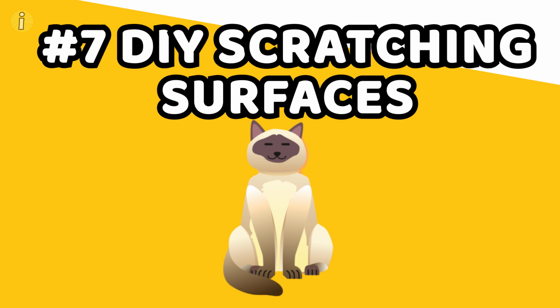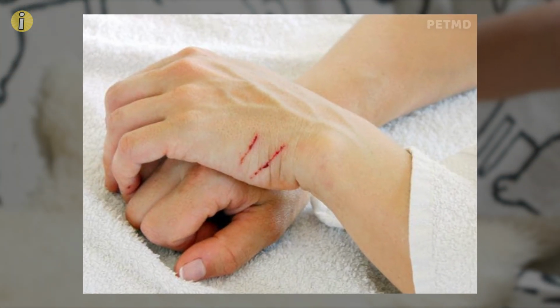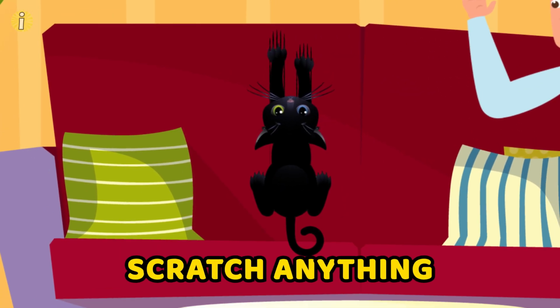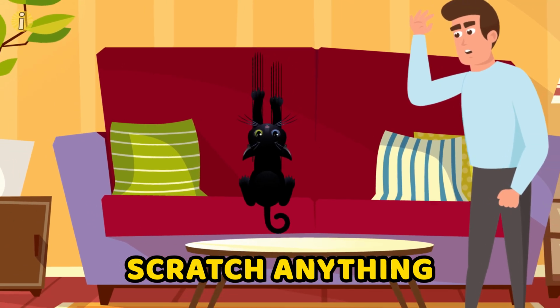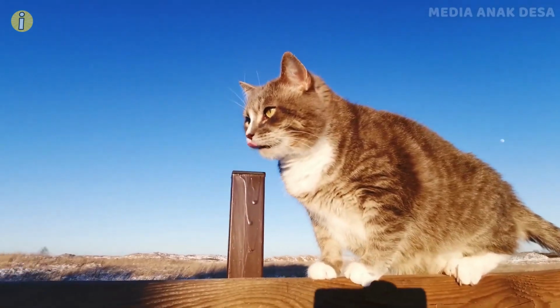Number 7. DIY scratching surfaces. The one thing that almost every cat owner has experienced: scratches. It's a fact that cats will scratch anything they can get their little paws on. To keep your furniture free from tears, give your cats lots of surfaces to scratch.